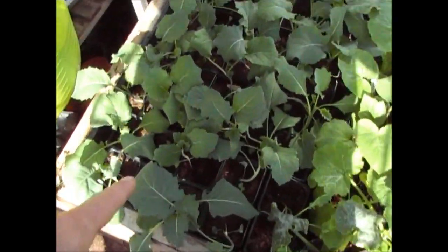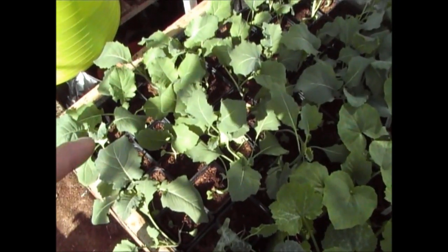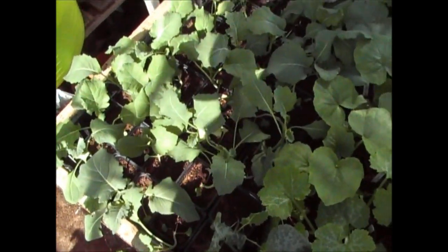These are the purple broccoli. As you can see, they're also ready to go out, so they're going to be going out today. So they're doing really well.